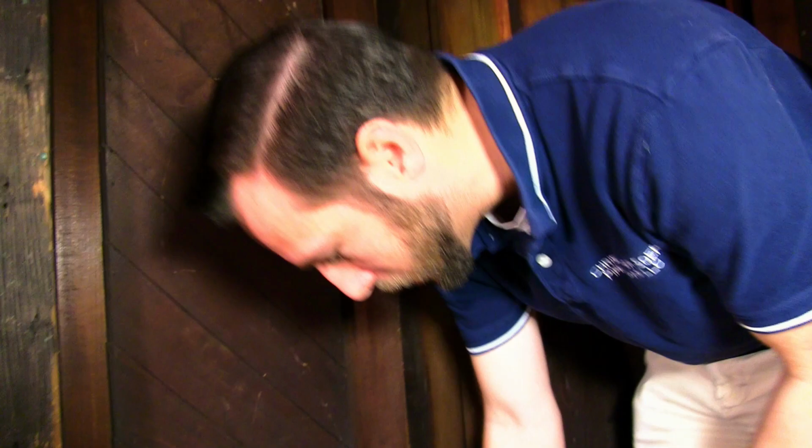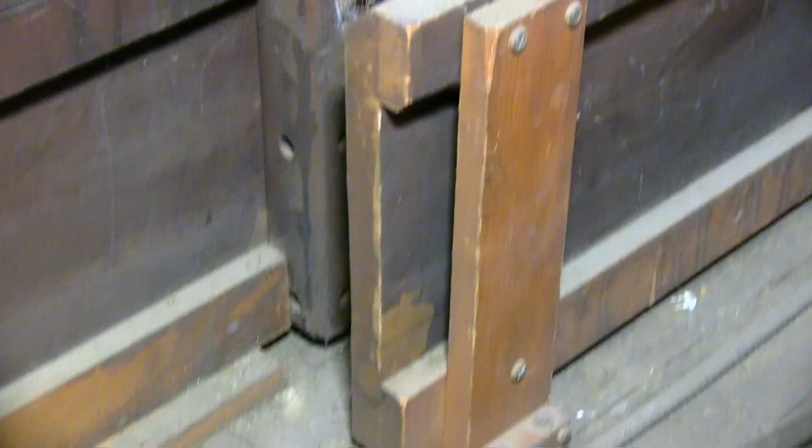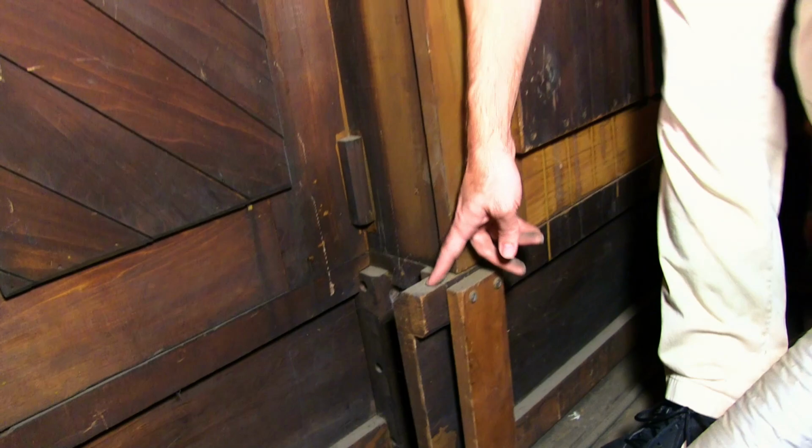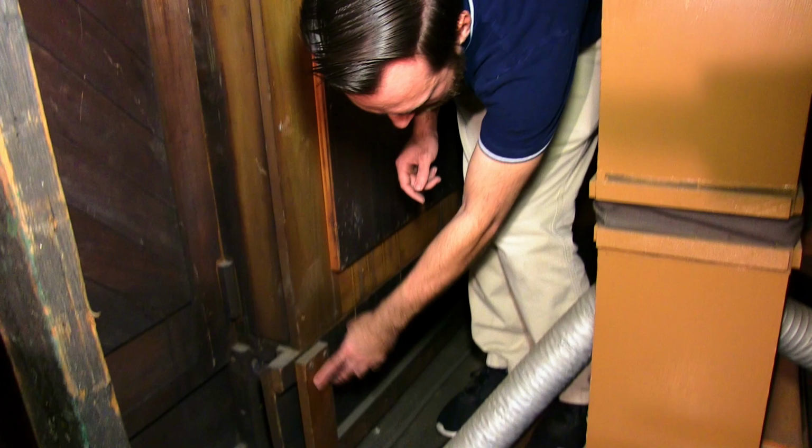Oh, here's a really good example of how the base molding was chopped and then moved. It extends into the case, which is not something you would do if you're building a cabinet. You would just butt it up against the other. So this is that bump out that Wicks added. So they would have taken the return of the case, cut it, and then fitted it in here. And this is Wicks wood for sure.